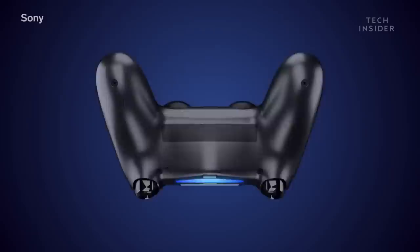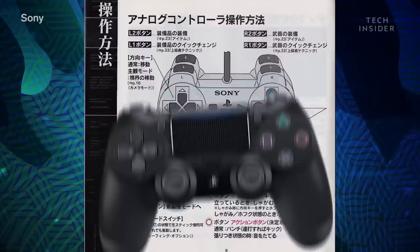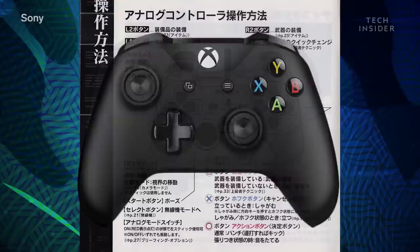It was the recognition that you need to design for the user. That was actually, I think, what revolutionized controllers. There's a reason why Sony's controllers look almost identical 21 years later. Good design lasts, and this is what gamers and non-gamers have come to recognize as a controller.